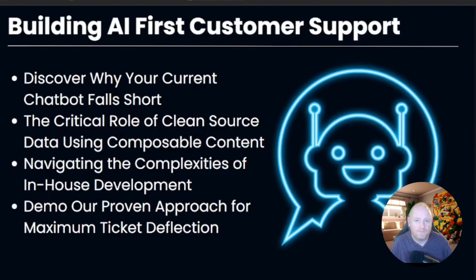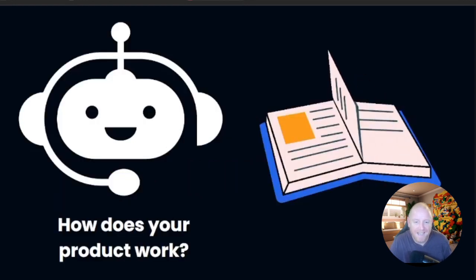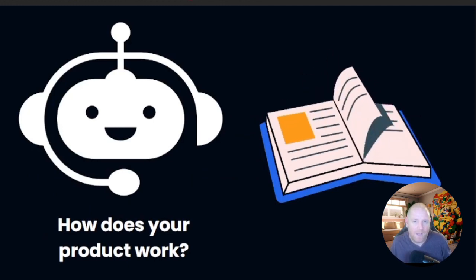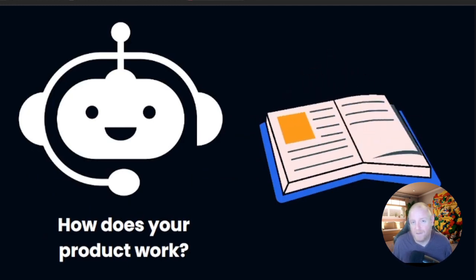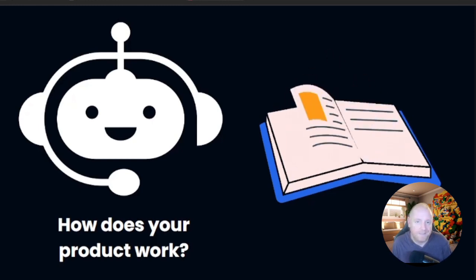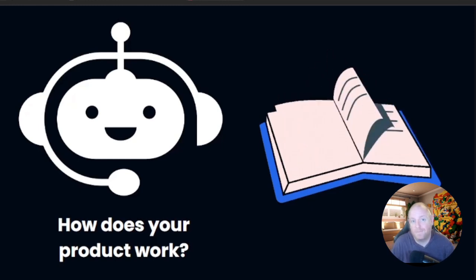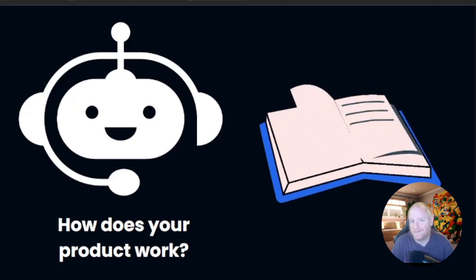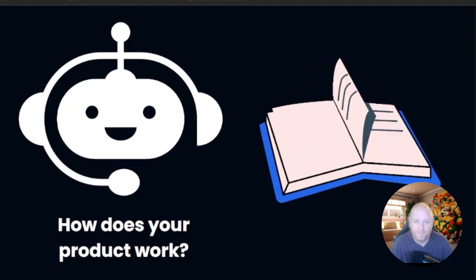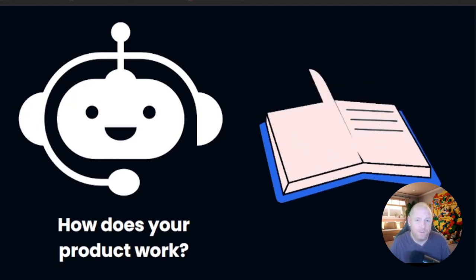But before we jump into the demo, you need to understand a little bit about how these chatbots work. So when a customer comes to your website and says, how does your product work? Essentially, that chatbot or AI model needs to be trained on your customer data, whether that's product reviews, your website, whatever information. Most likely, any of the trained models out there don't have the specifics of your organization unless you're one of the Fortune 500 or a very large organization. And it's not going to have the most up to date.